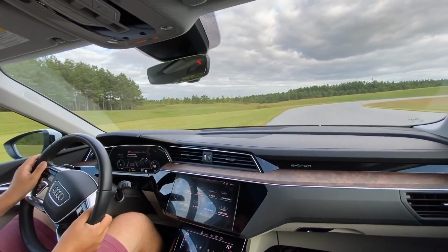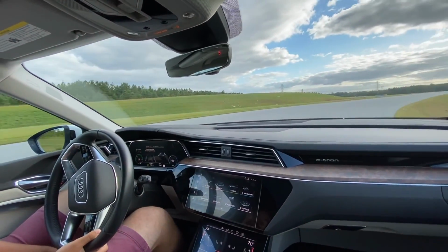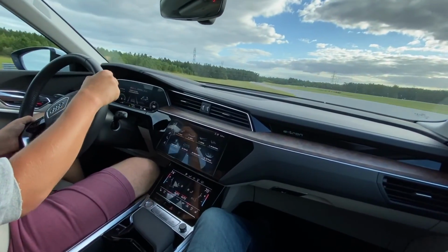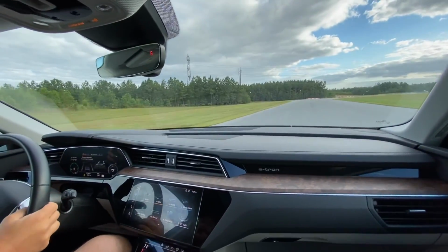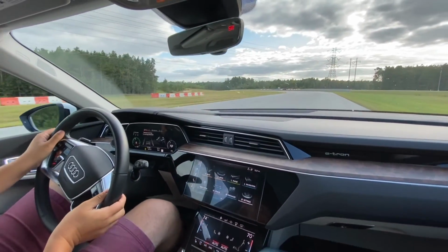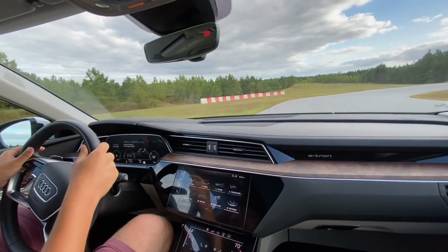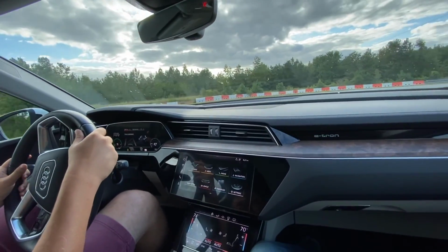Got little birds. They're pretty quick, those birds. Let's curb it. Yeah, I think I have ESC in Sport, and that's why it was grabbing brakes there. Alright, I'm going to park this right over here.